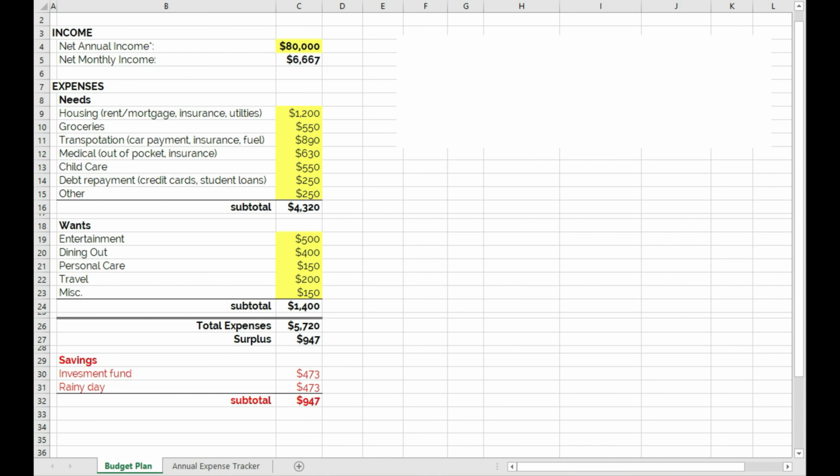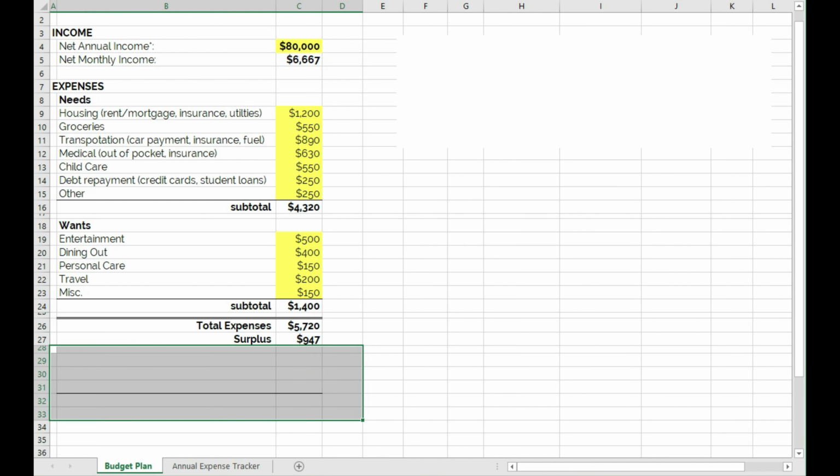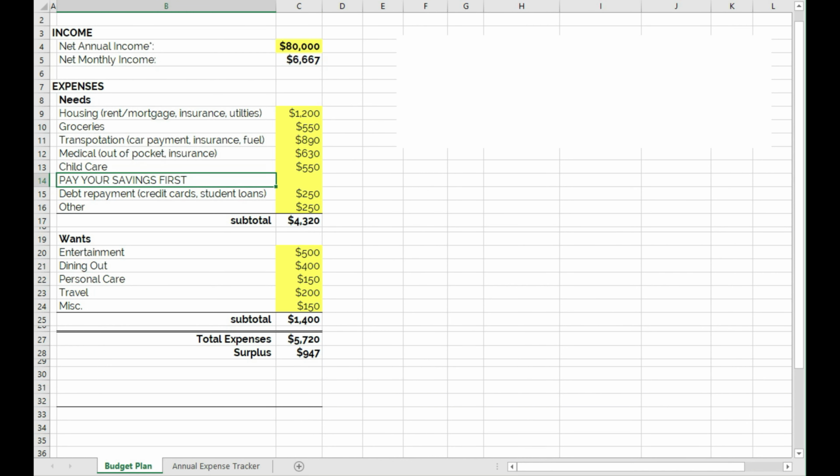First, we're going to delete this section. Then, we will insert a new row in our needs section. In this example, setting aside $1,000 a month is very reasonable. And in order to make up for the new $53 overage, I'm simply going to reduce the amount I will spend on dining out. There you have it. It's as simple as that. Pay your savings first.